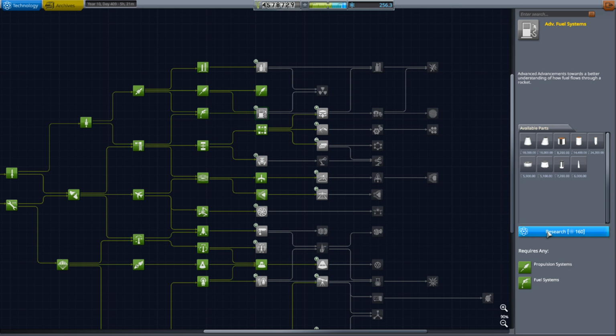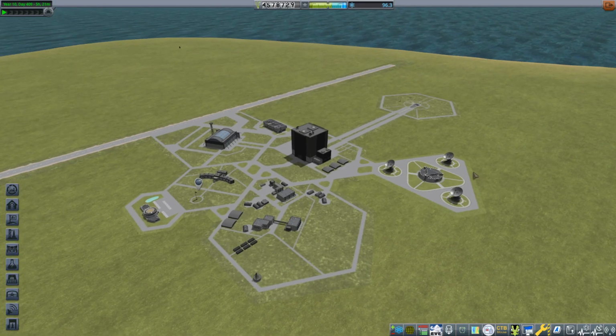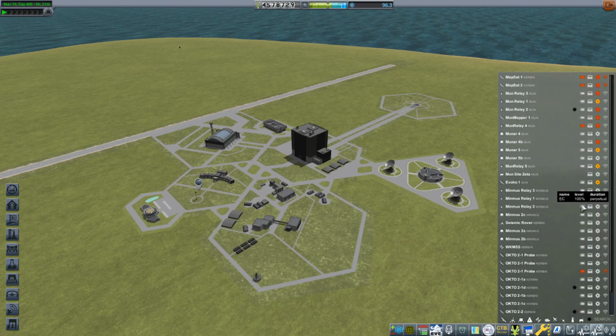So actually, I think I'm going to pick up that one. I think that's going to let me put a little bit more spice into my lifters. So that has been spent. And then what I think I'm going to do is go take a look at that rover, and we'll move it.